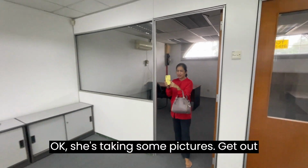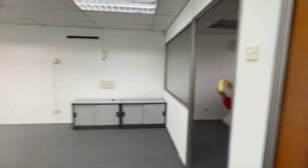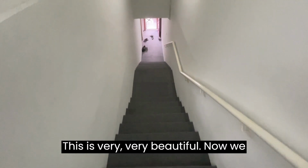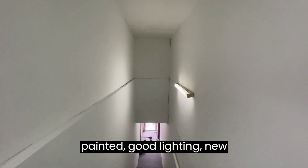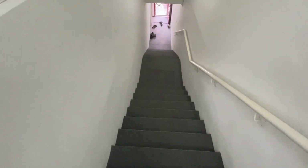Okay, she's taking some pictures. Get out of the view. Get out of the view. It's very, very beautiful now. We have a nice walkway, fully painted, good lighting, new carpet, don't even need shoes.